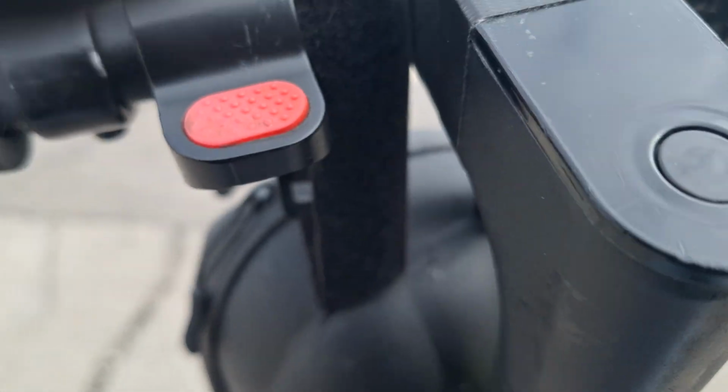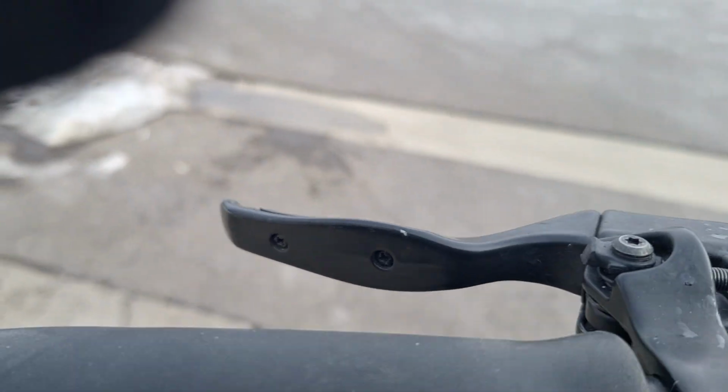Alright, guys, so here we go. Bottles in the cup holder ain't gonna pop out, not that I know of, anyways.